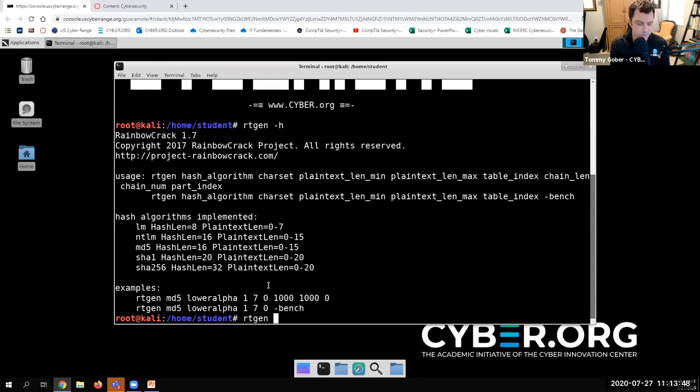We're going to say rtgen, MD5, and we're going to just focus on lowercase alpha, lowercase alphabet, and that's going to restrict the character set that our MD5 hash possibilities would be. Then we're going to tell it that we want a minimum length of 1, a maximum length of 5, and a table index starting at 0. Remember the chains are those colors that make up the rainbow. We're going to make our chains 16,000 long, so 16,000 here on the chain number and 0 for the index.